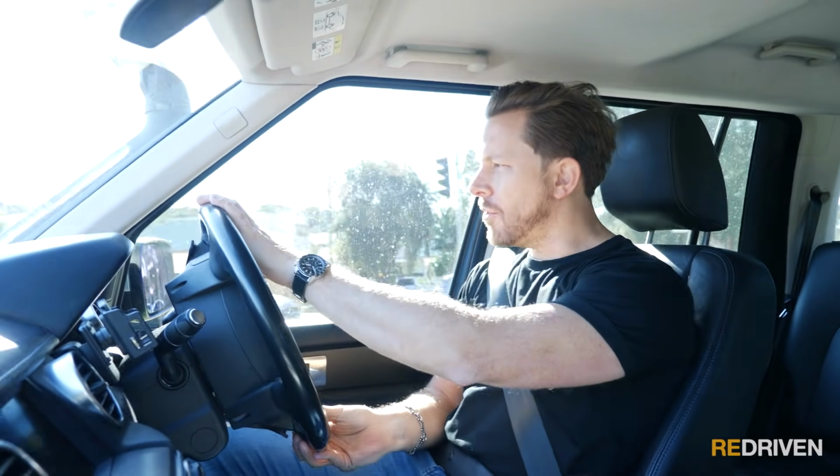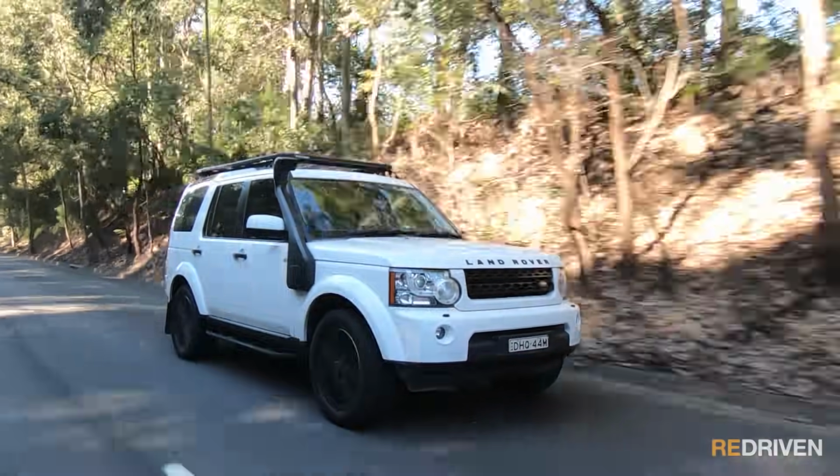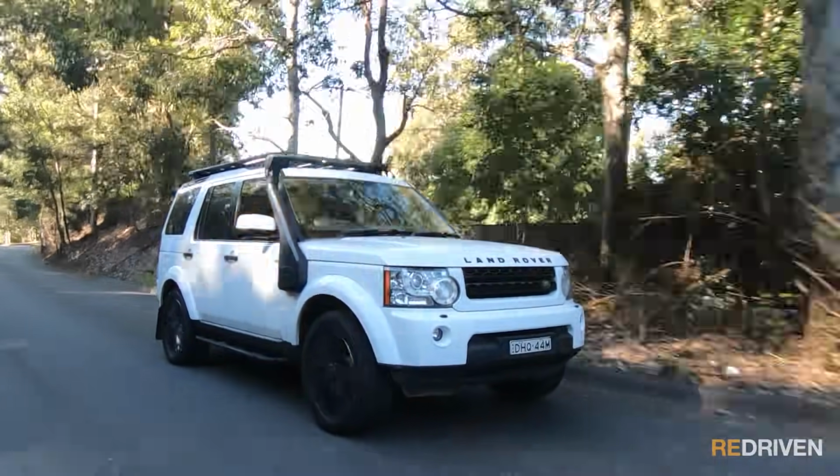So what's it like to drive? Well, look, first up, this command driving position is fantastic. The vision out of it is superb, and especially with this enormous glass house, excellent vision. Even judging the extremities is actually really easy because the bonnet is quite flat, doesn't fade away. Knowing where the front area of the car is an absolute breeze.